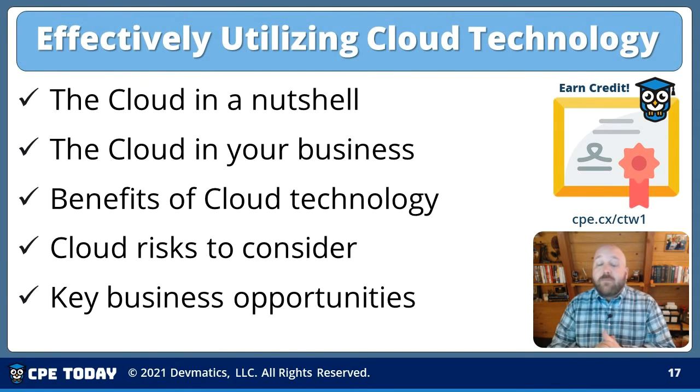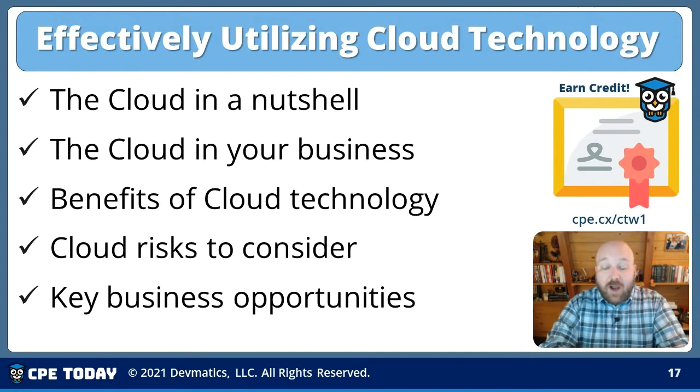Join us next time for the second part of this course, where we're going to dive into an action plan for migrating this to your organization, as well as a lot of specific recommendations on this product is the best, this service is the best. But I'm going to pepper in a lot of that as we go.